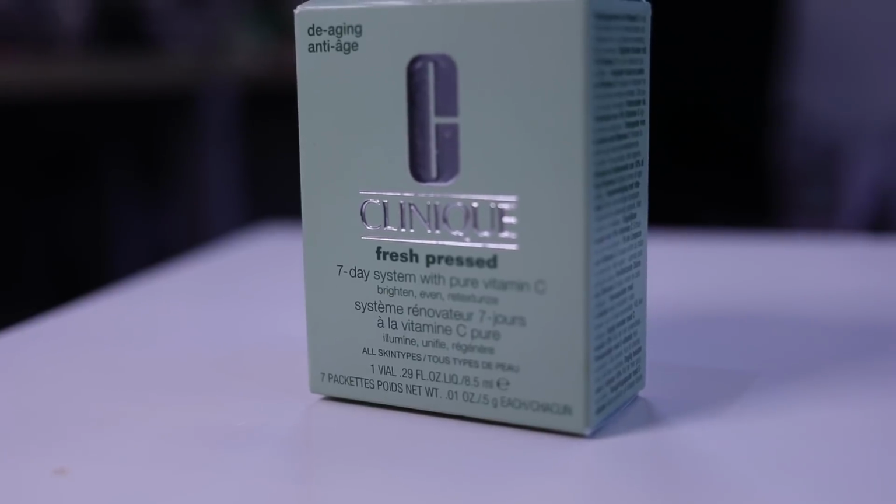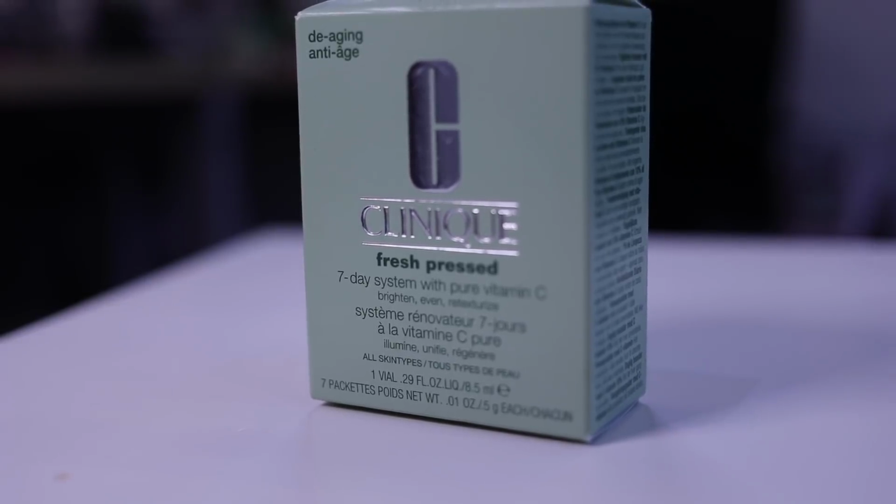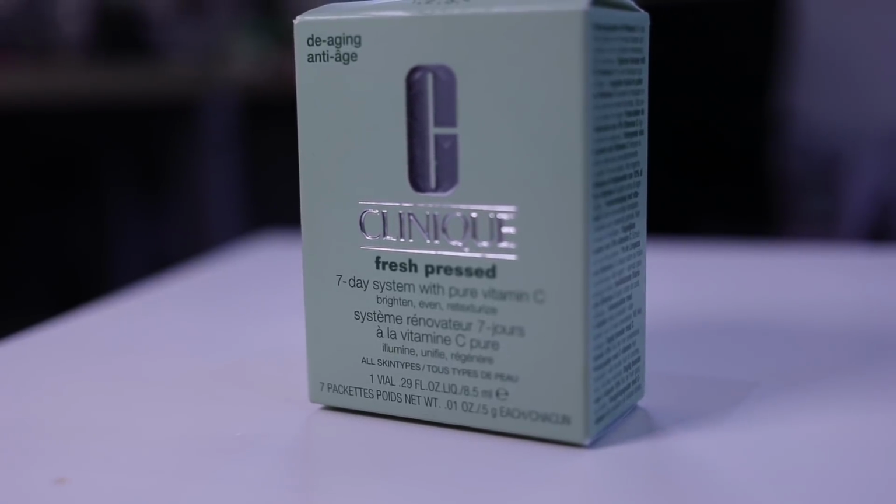Here is one of the aforementioned products, and of which there are going to be 3. This is something you don't see in empties because I never keep the sachets because I think it's too much faff. So at this time I kept the box. It has been a bit bashed, but it's fine. It's the Clinique Fresh Press 7-day system. So this one looks like this. You've seen this before. I did a video on this last year, around the same time actually.